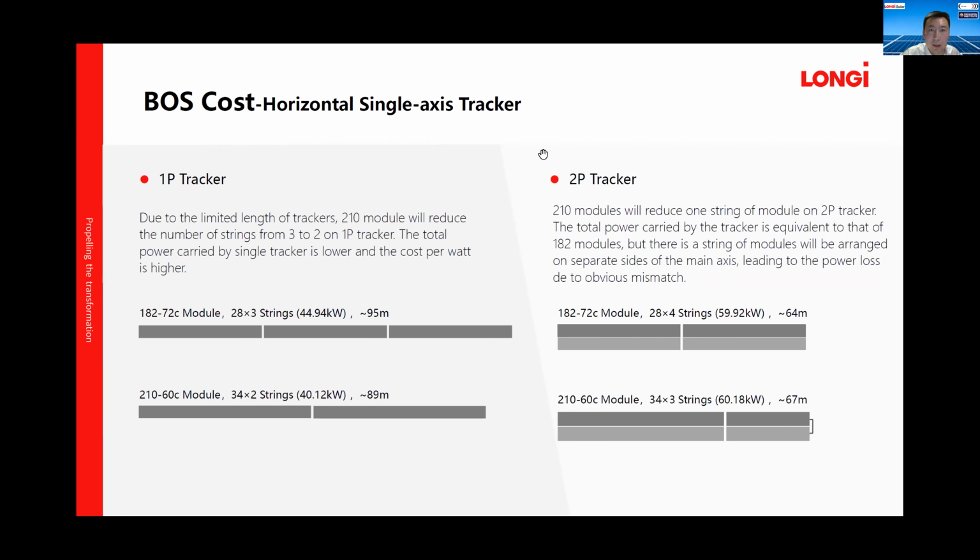And also the tracking system, the length of the tracker will be limited to about 100 meters. So if we use the M10 module, 3 strings will be on one tracker, but for the G12 module, it will be 2 strings. So the power capacity on one tracker will be higher for the M10 module. So the cost will not be the larger the better.